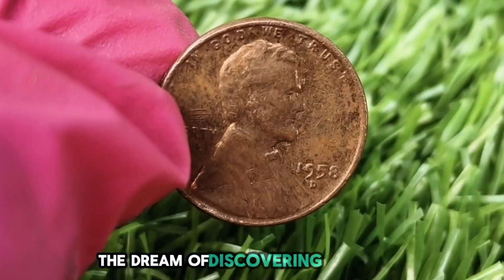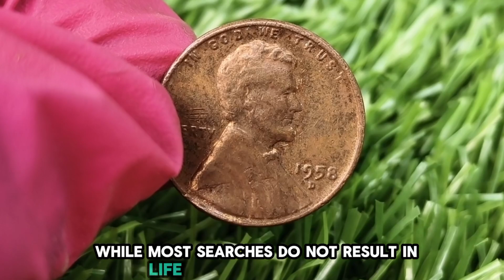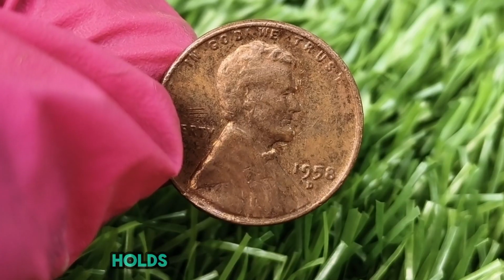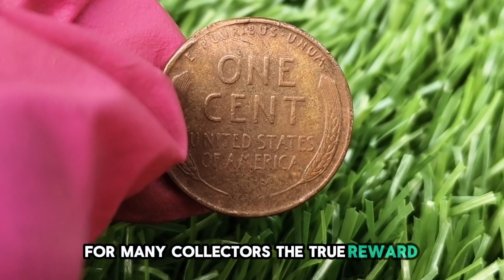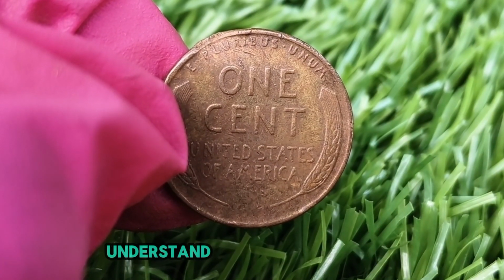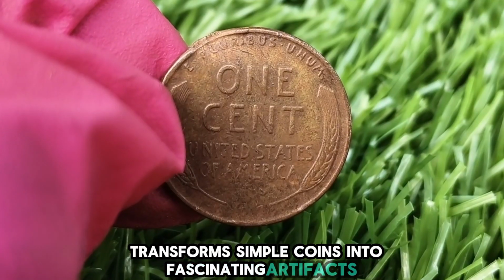The dream of discovering a rare coin continues to inspire collectors worldwide. While most searches do not result in life-changing discoveries, the possibility remains part of the excitement. Every collection, no matter how small, holds the potential for surprises. For many collectors, the true reward is not a fortune but the knowledge gained through exploration. Learning to identify varieties, understand minting processes, and appreciate historical context transforms simple coins into fascinating artifacts.